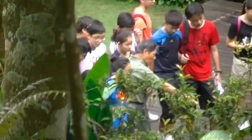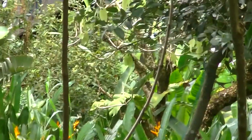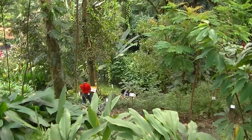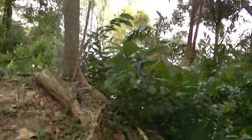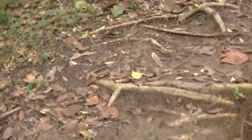Okay, I'll try to steady my hand as much as I can. What are they looking at? No idea. 17 minutes already, oh my god. So at least I can say that I've visited Spice Garden without paying for it.